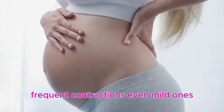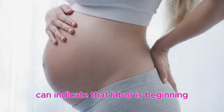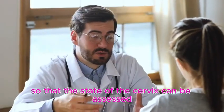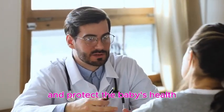Frequent contractions, even mild ones, together with intense back pain, can indicate that labor is beginning. The ideal is to seek medical help immediately so that the state of the cervix can be assessed and, if necessary, measures can be taken to delay labor and protect the baby's health.